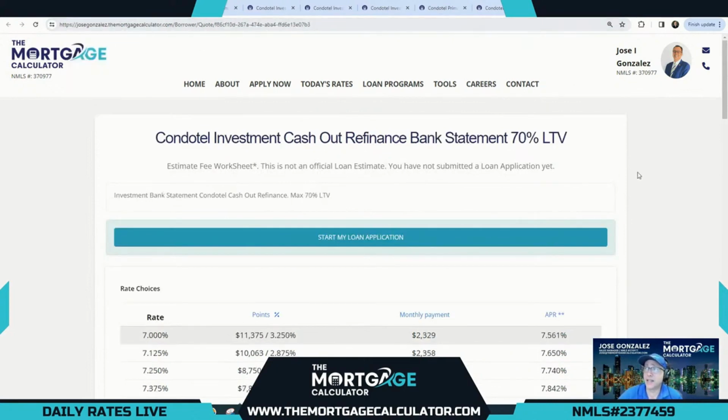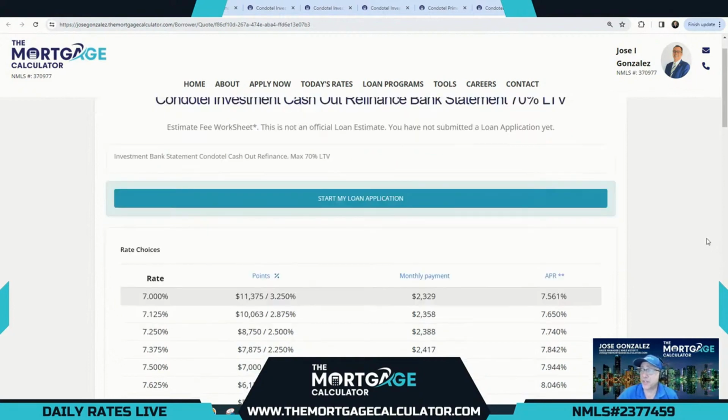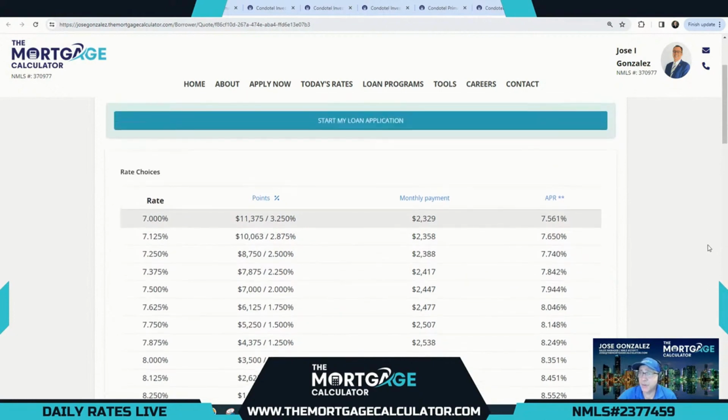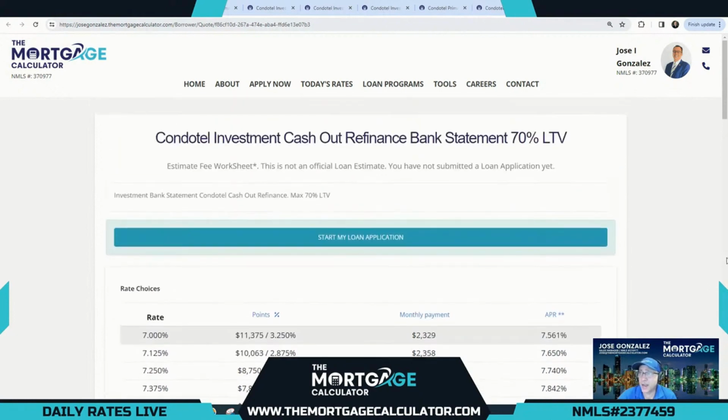And then last but not least, actually, no, we have two more. Condotel cash out refi bank statement option. Now 70% LTV is the maximum LTV for the alternative income option. And 8.5% is our lowest cost option at par. 7% lowest rate option for our 70% LTV cash out refi using bank statements for our Condotel.